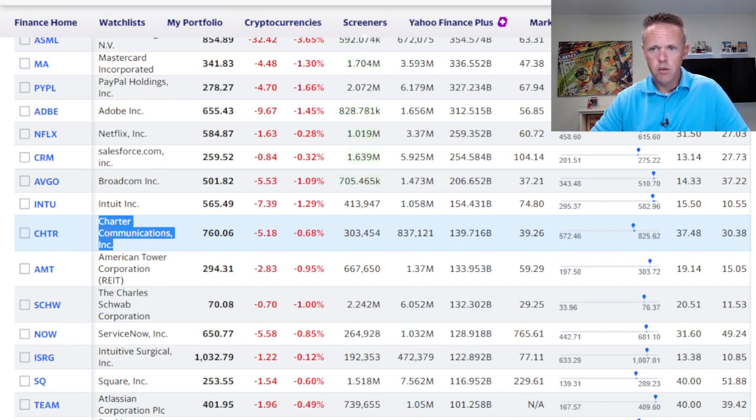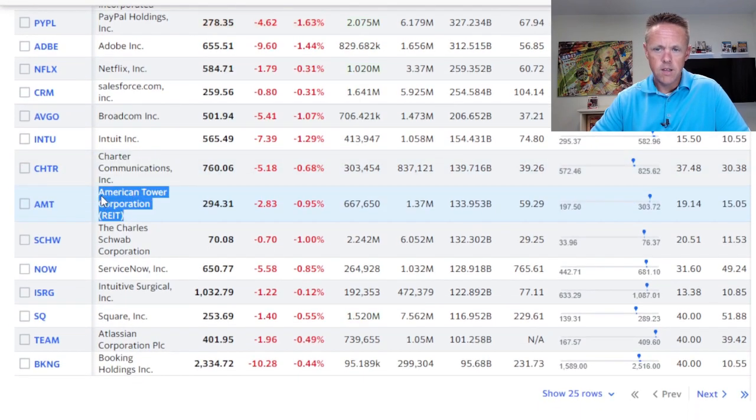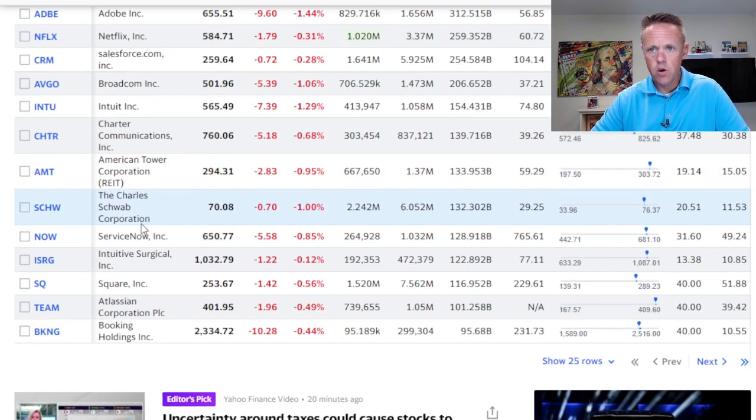Funny that we're talking about Netflix, but they also have some rights to broadband fiber wires. So I could see them staying in business. I don't know if it'd be the best 10-year investment in my book. American Tower, all the cell phone towers. This is a REIT. I can't imagine cell phone towers going away.